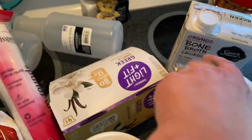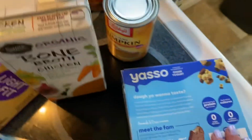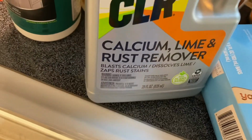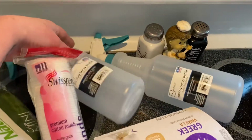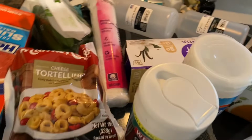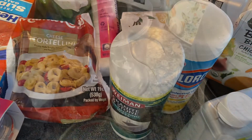Got more cotton rounds, more granite wipes. They were out of the big thing, so I got the smaller Clorox wipes. More chicken broth. Peanut in my cup. My ice cream. Got some of this. And I got some empty bottles, one for that, and then they're like 98 cents, so one if I need something else. And then more energy drinks for my husband. And I also got a 48 pack of water and his Dr Pepper and my diet Dr Pepper.